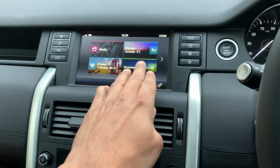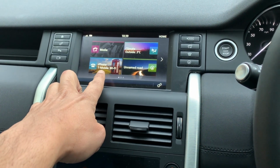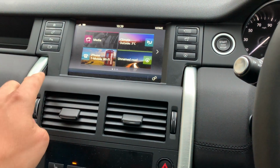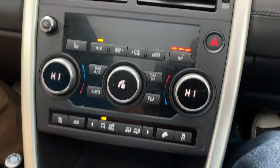If we were navigating, it would tell you some navigation information, and it would also tell me that that's my phone and it's T-Mobile Wi-Fi that it's hooked up to. So that means I can do Wi-Fi calling, which is interesting. But the buttons here, very intuitive. You can go into the different modes.